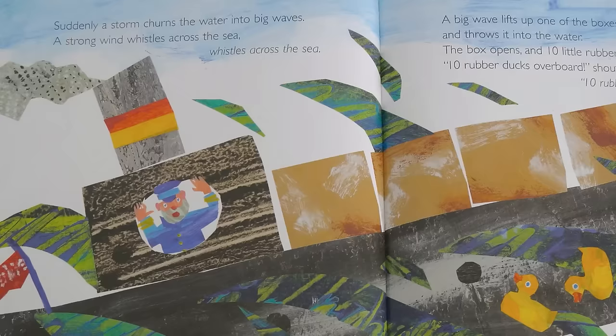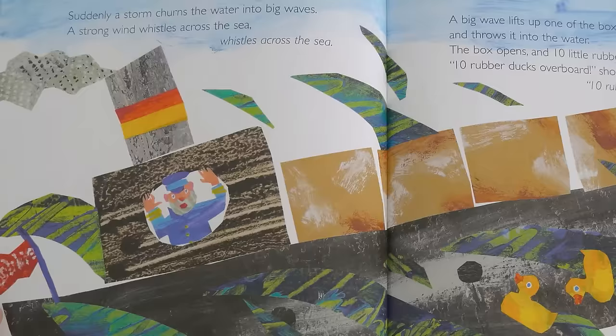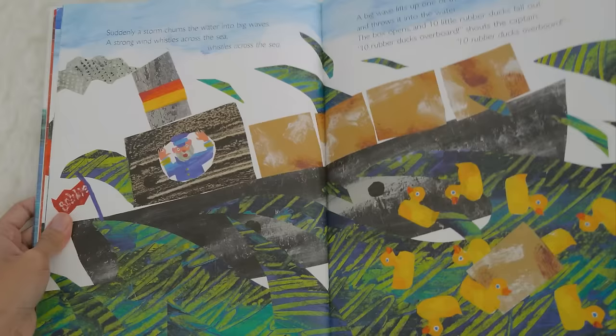Suddenly, a storm turns the water into big waves. Oh no! A strong wind whistles across the sea. Up, down, up, down. A big wave lifts up one of the boxes and throws it into the water.